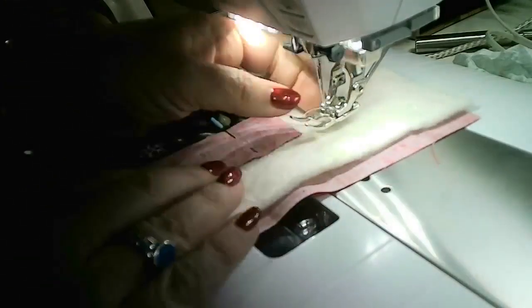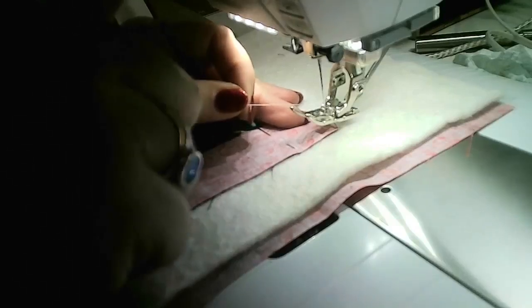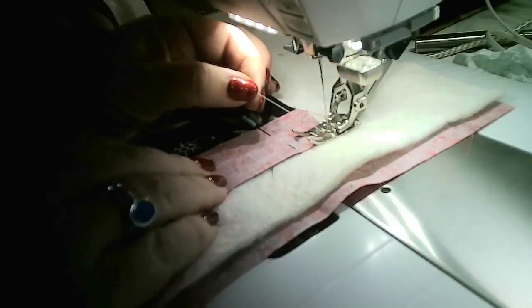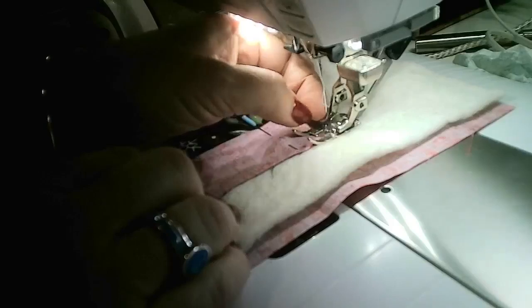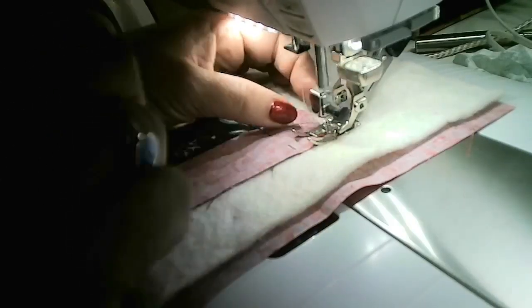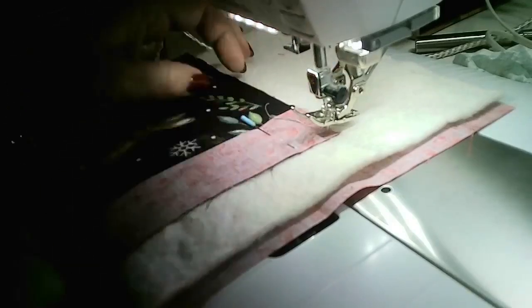Okay, little tip as well, because you are quilting through layers, if you drop your needle in, hold on to that top thread and bring your needle back up, you'll get that bobbin thread. Can you see the bobbin thread? Just pull that up, okay, and you won't get any nasty little knots in the back. Then all of the threads will be hidden inside.